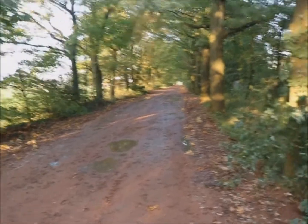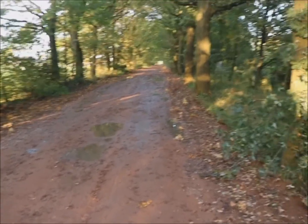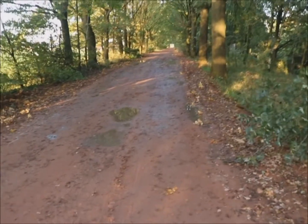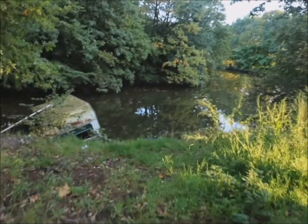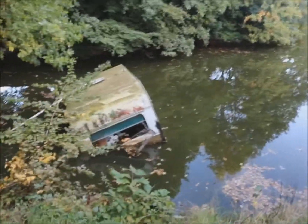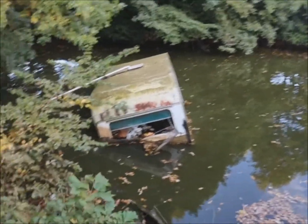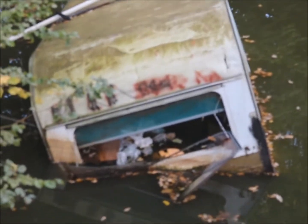So we are at this place called Villa Stripteaz. It's on a, well, as you can see, it is not a main road, but a bumpy road. Well, this is our first thing we can see at the urbex place, and it's a caravan in the water.